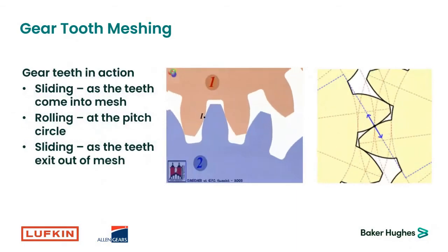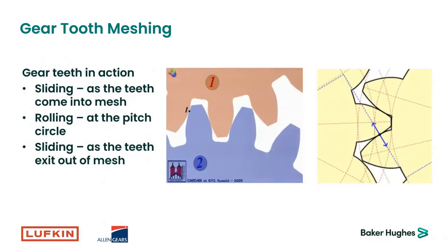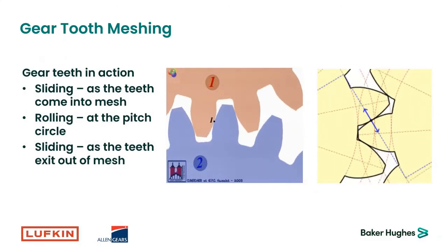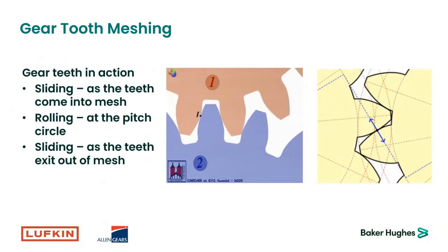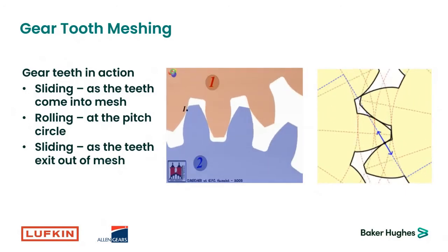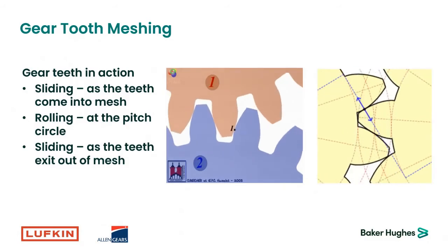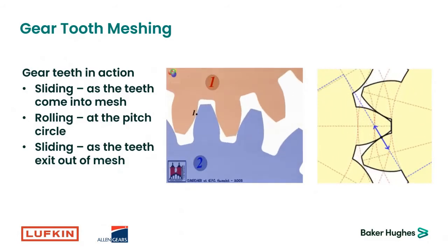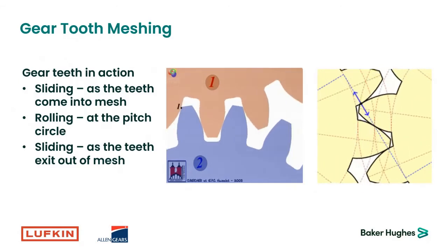So this just demonstrates that action of the two rotating elements. As you can see, the gear at the top there, number 1, is actually driving gear number 2. As you can see, as the gears come into mesh, they first of all slide and then they roll on what we call the pitch line. So normally the center element of the teeth, and then they slide out of mesh.